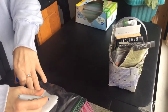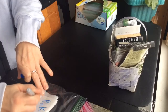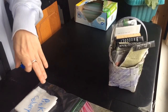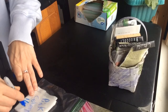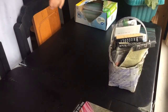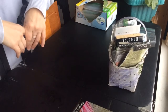And I'll write pink celery and today's date. That way I can keep track of how long it's taking them to germinate. And then I set it aside, and I'll set it in a warm but not too sunny spot so that they don't get overheated. And now I'll just continue to do that with all the rest of them.